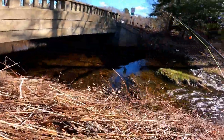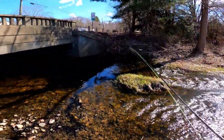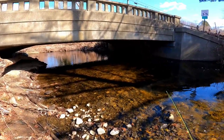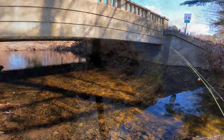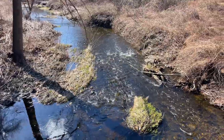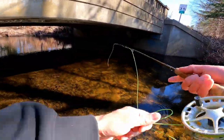All right, guys, well, I'm hopped down at another crossing here, and we're gonna start our upstream trek and see what we could do. I did kind of glance over the side of this bridge. Had no visual on any fish in the area that I could see over here, but we're gonna put our nymph down here underneath the bridge.